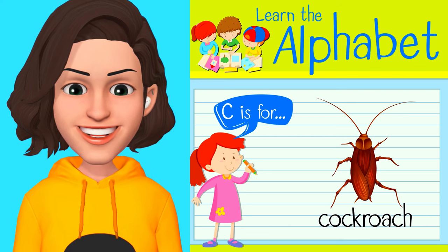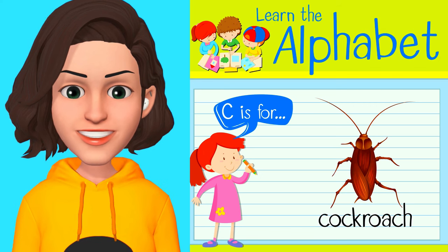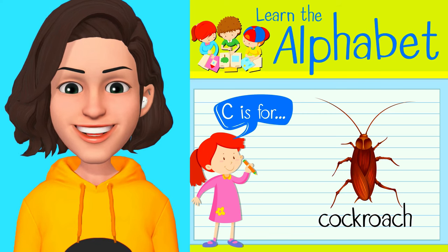Who is this? It's a cockroach. C is for cockroach. Can you say it again? C is for cockroach. Well done, everyone.